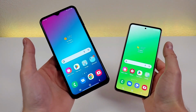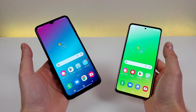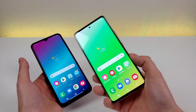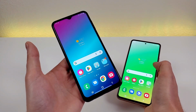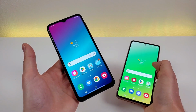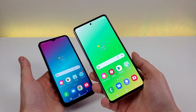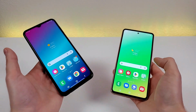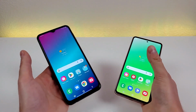Now, as far as RAM and processor go, both of these devices are pretty capable for what they are. However, without a doubt, the A53 5G is the better performing device of the two. Now, with the A23 5G, we have 4 gigabytes of RAM paired up with the Qualcomm Snapdragon 695 5G processor, whereas with the Galaxy A53 5G, we have 6 gigabytes of RAM with the Samsung Exynos 1280 processor. So with both of those processors, we do have 5G connectivity, as the names of the phones do imply.